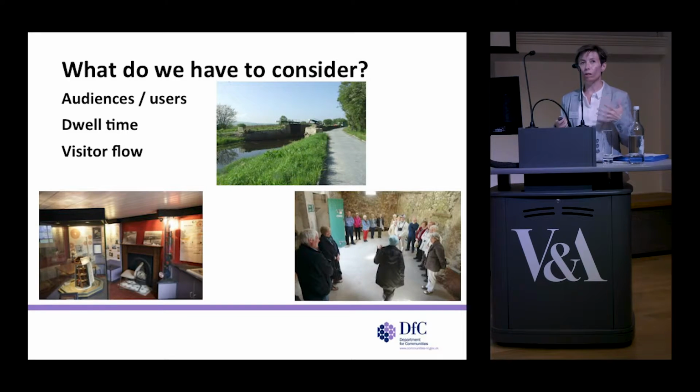Because these sites, like for example the canal shot of the lock gates that I had in the previous slide, a lot of the users of that are the users of the council buildings now. They are walkers, they are cyclists, they're not canal boat owners, for example. So we have to tailor our presentation to both our existing users and who we want our future users to be. And also what we want the uninitiated person to know.